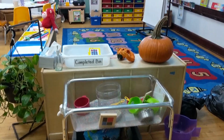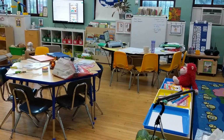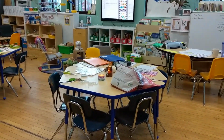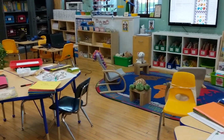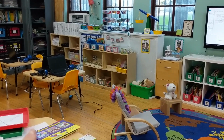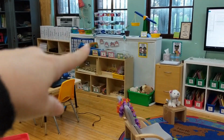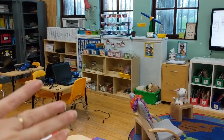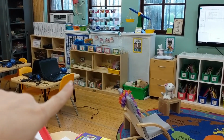I don't know if I should show you the giant mess in my room. We are on fall break. So on Monday I came and I moved a lot of stuff around. I changed our computer center, which was right here where that shelf is. I don't know if you've seen my other vlogs, you probably remember I had the computers there. I moved them and separated them apart because I needed to put the math shelf there.